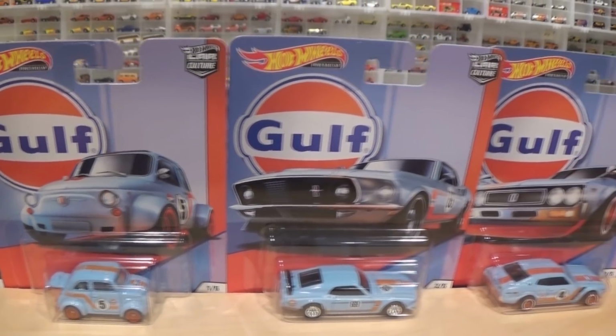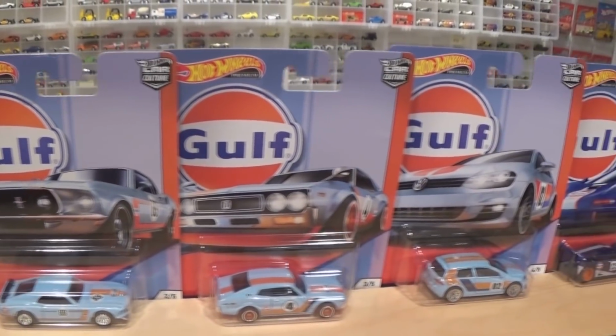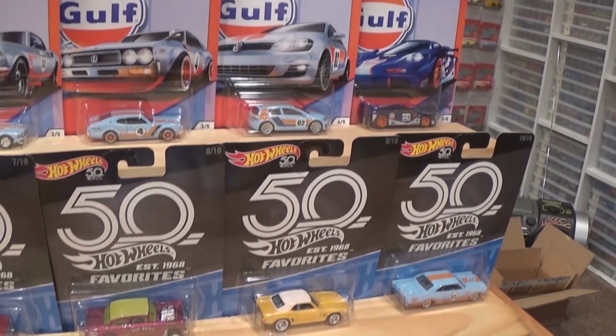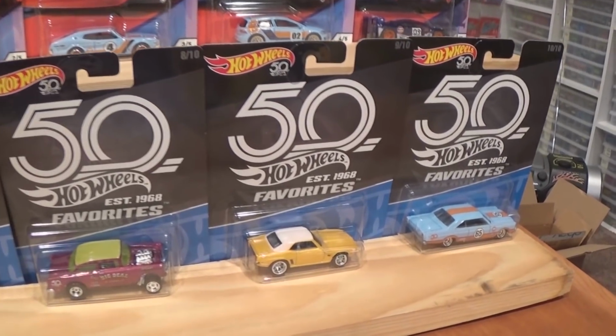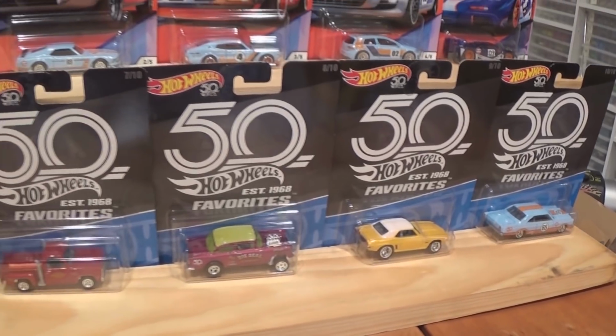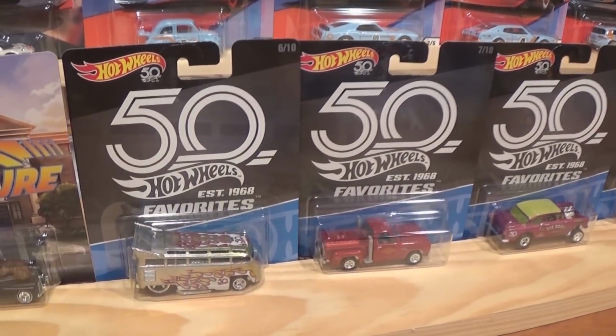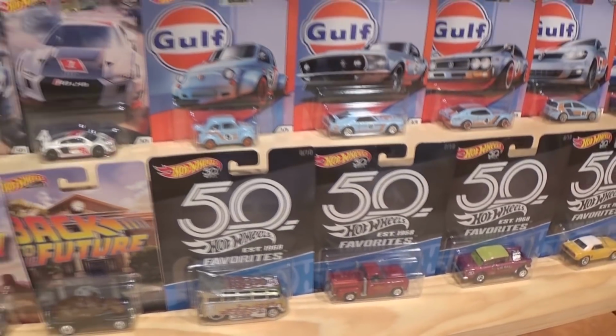And this is an older car culture 5-car set, the Golf set. I just never got around to reviewing it. So we'll just take a quick look at it. You've probably seen it before, as well as the 50th anniversary, the final 5 vehicles in this 10-car set. I was finally able to find them at a reasonable price. So we'll take a look at those as well.